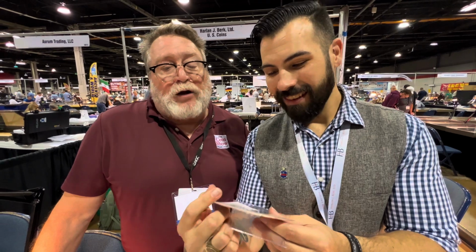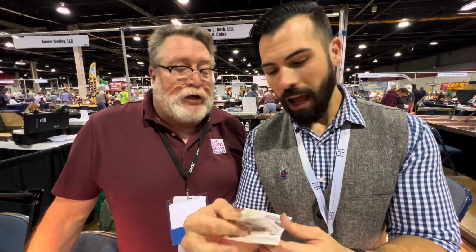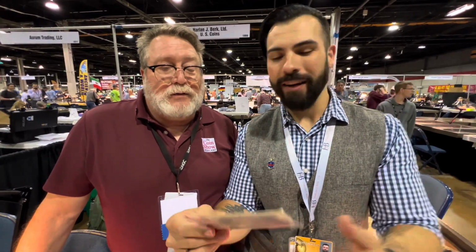This coin, I don't care. It's bent, corroded, and harshly cleaned, and I love it. I love it. It doesn't matter. It is absolutely an original piece of coin collecting history.